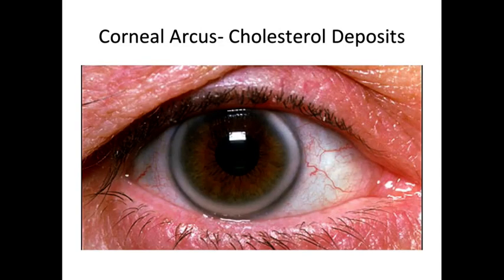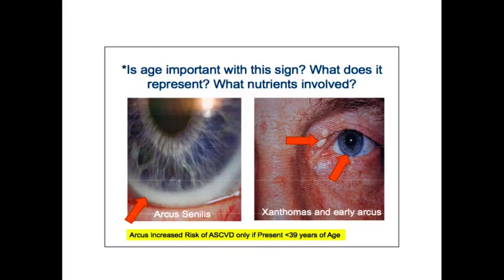And this one is another ring. This is a little different. In fact, I saw this one last week in my office. It's called a corneal arcus. When cholesterol levels are high, they can deposit in the vasculature here. It looks like this white halo going around the cornea. Cholesterol deposits. And sometimes I would then end up looking at these tags that you can see on the eyelid. On the left you've got the arcus, and in the picture on the right, now you've got those xanthomas, those little fatty tags there.